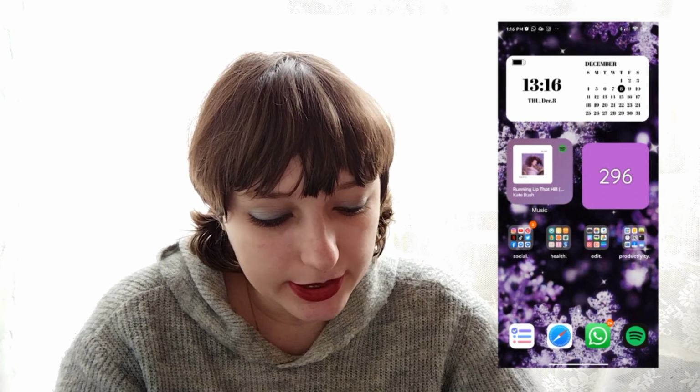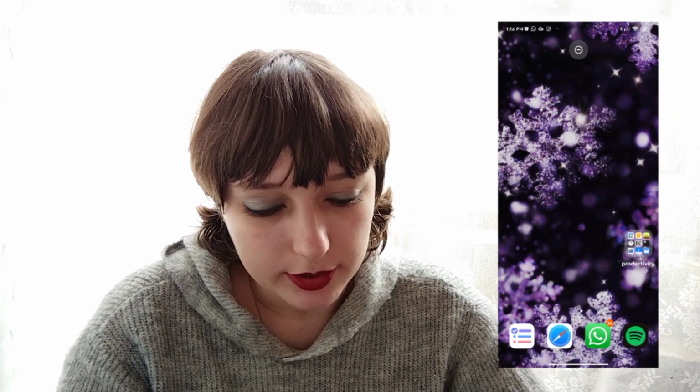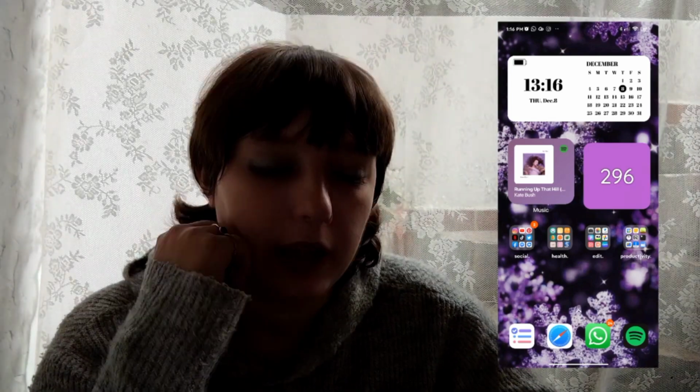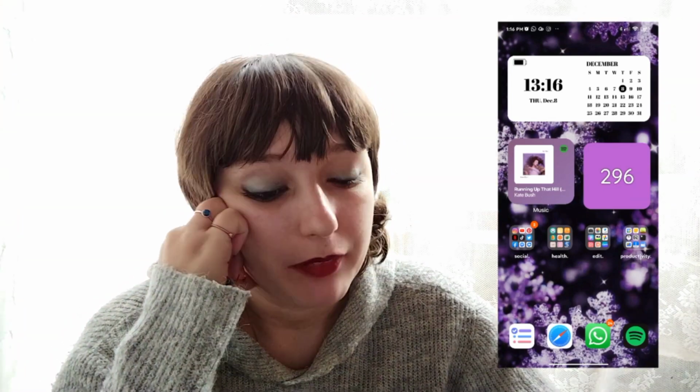I only have one page. If you want to see the full wallpaper, here it is. It's just snowflakes, but in violet, purple, whatever you want to call it, and they love it.